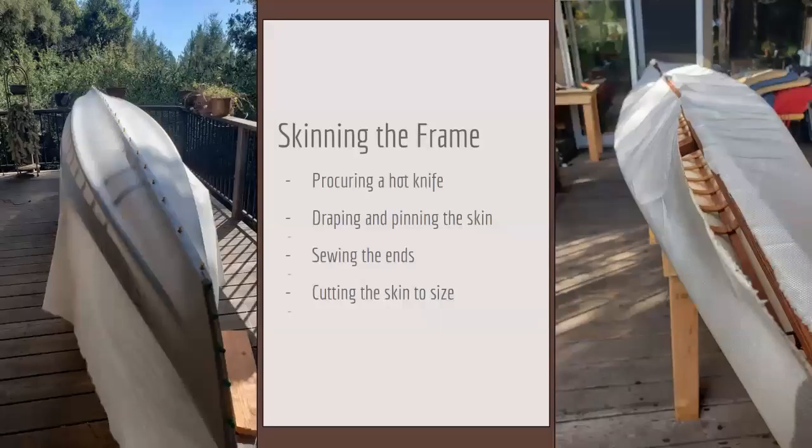For skinning, after we completed the frame, we had to wait a couple days as we were waiting on a hot knife to come in the mail. And what a hot knife is, it's basically just a knife, except the tip of it heats up really hot. And you need that because you have to make a lot of cuts in the skin. And if you make them with scissors or just a regular knife, they can start to fray, and that's not good for your skin. So instead you use a hot knife, which cauterizes your cuts as you go.